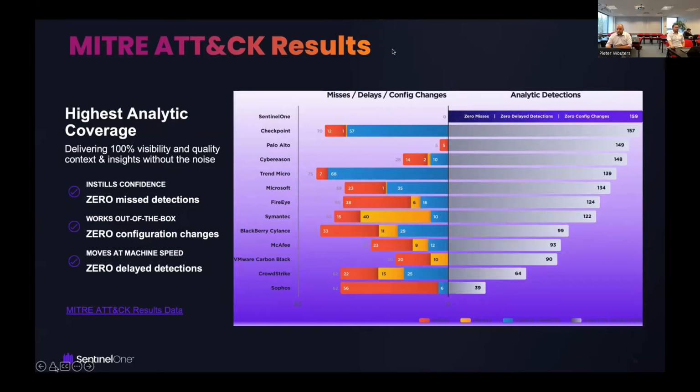What is also very important is that we needed 0 configuration changes to get these results, which means that with MITRE, you get, again, a second chance actually. The first time they run it, and then you are able to do some changes, and then you can run it again. But from the first try, we had 0 missed detections and 100% visibility. So out of the box, the product works very well.